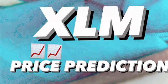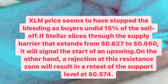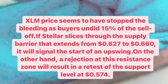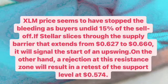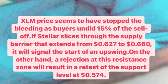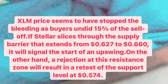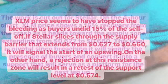Enjoy, everyone. Stellar remains indecisive after the massive market crash. XLM price seems to have stopped the bleeding as buyers undid 15% of the sell-off. If Stellar slides through the supply barrier, extending from $0.627 to $0.66, it will signal the start of an upswing. On the other hand, a rejection at this resistance zone will result in a retest of the support level at $0.574.